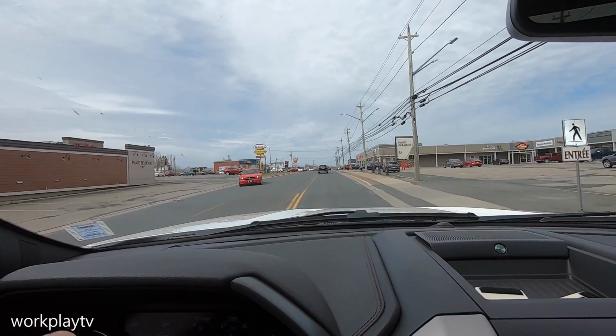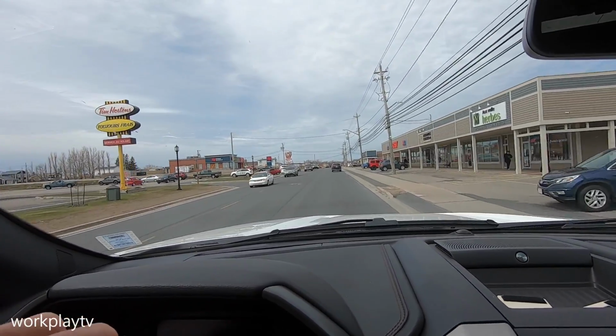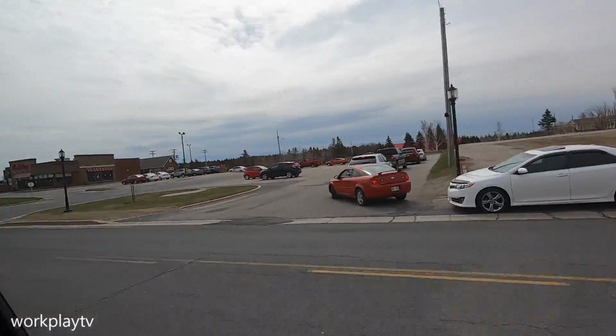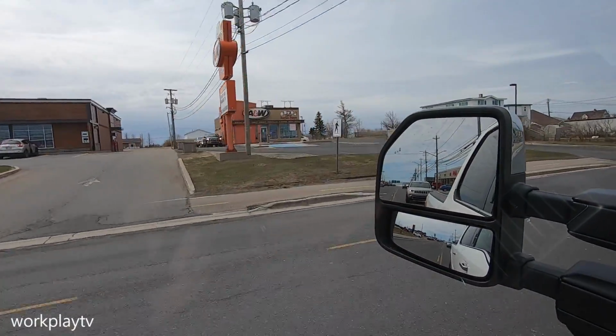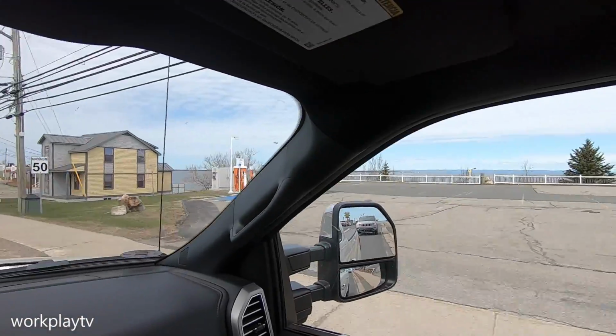Man, oh man, the people love their Tim Hortons. Look at this. There is the lineup. All the way back there is Tim Hortons. That is insane. Here's A&W. They serve coffee. Like five vehicles. Anyway, that's nuts.